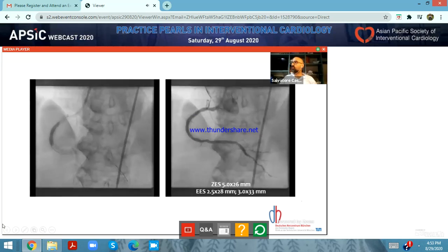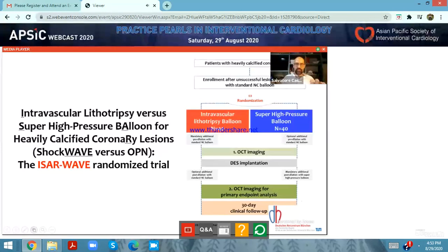The possibility of a competitive treatment with OPN or shockwave will be the object of another randomized trial. We are starting it and trying to obtain funding for it. We compare intravascular lithotripsy against the super high pressure balloon in severely calcified lesions, with an imaging primary endpoint, and I hope to share the results with you in the near future. So, ladies and gentlemen, thank you very much for this opportunity.